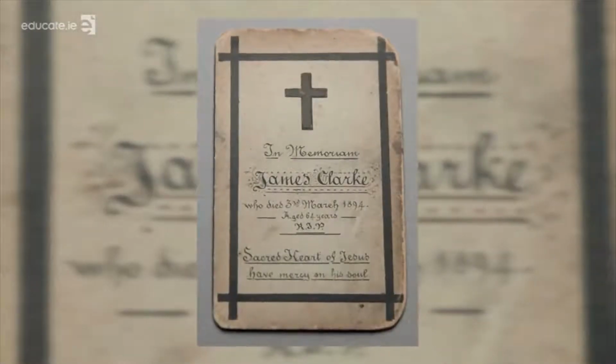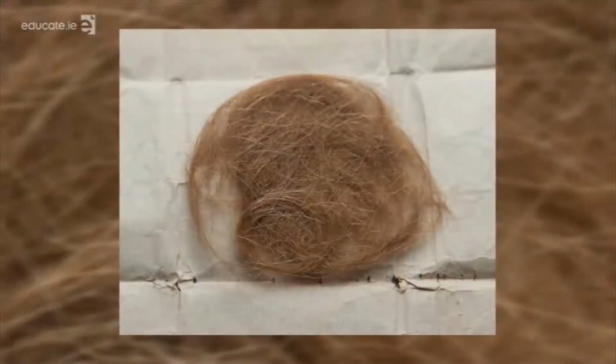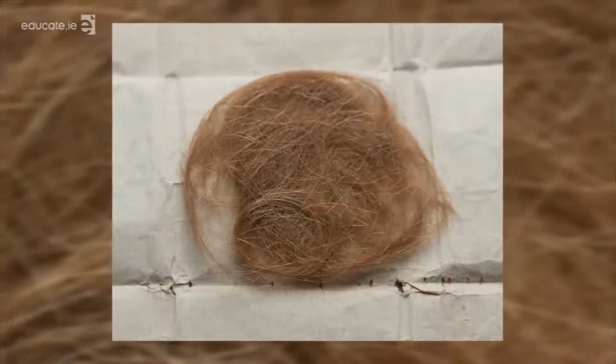We have Tom Clarke, one of the eldest of the leaders of 1916. We have his little wallet that was given back to his wife after he was executed, and in it was a memorial card to his father that he carried around, and a little envelope with a couple of hairs of his son. So I think it's the human story as well that we really focus on here.